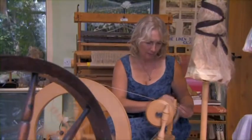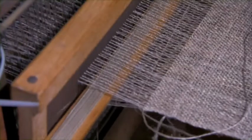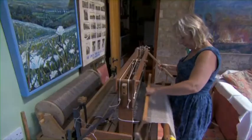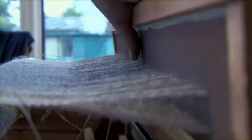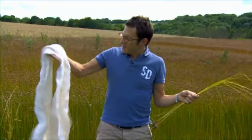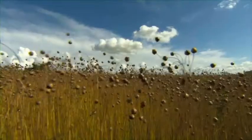Back with Anne, and we're spinning our flax fibres into yarn the old-fashioned way. And then, finally, our yarn is woven into cloth. So that's it. I've been through every step to get from this to this. And it's only taken, well, all day.